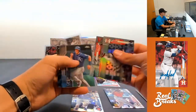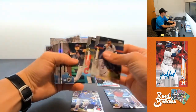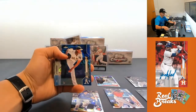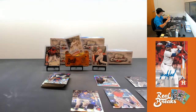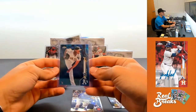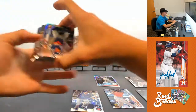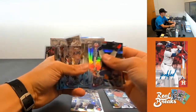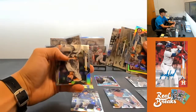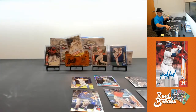Aaron Nola, Refractor. David Peralta, Prism. And Blue Wave, AJ Puck. That's pretty cool. Out of 75. Athletics are going to Brian Boyer. Numbered 57 out of 75. We'll put that on the stand. Ronald Guzman, Refractor. Bo Bichette, Base. Dylan Cease, Freshman Flash. Michael Baez, Refractor. Kyle Schwarber, Prism. And that does it for box number three.